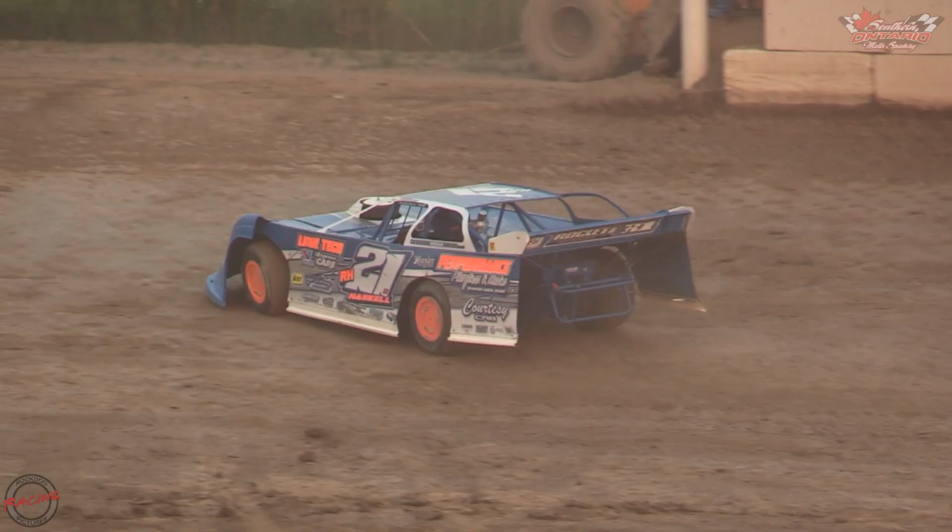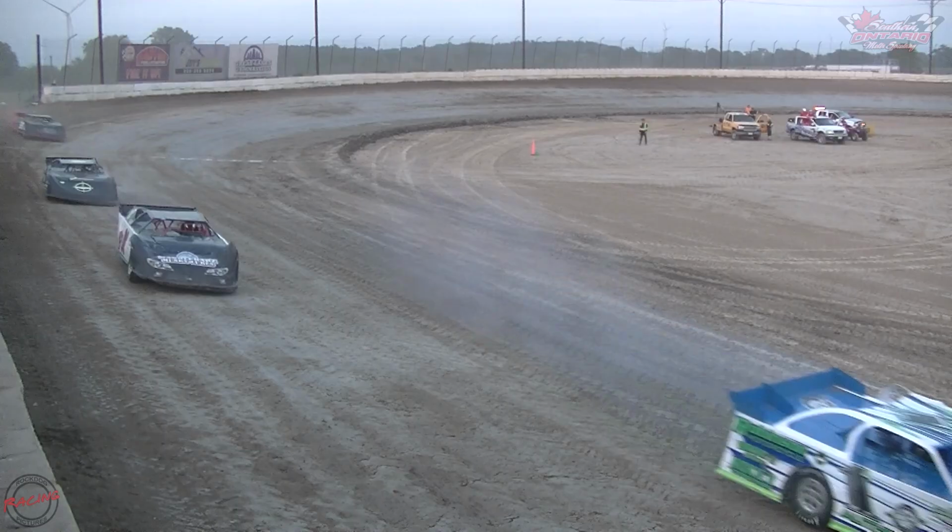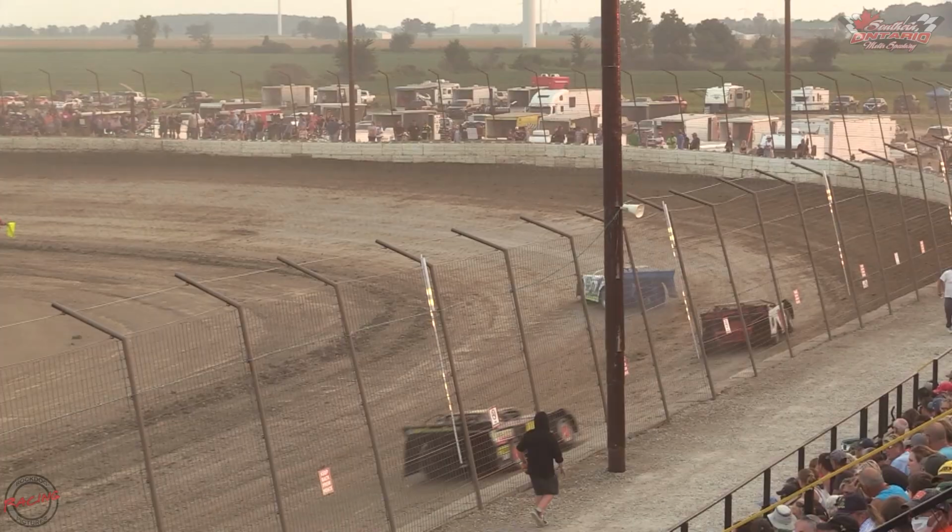So as we mentioned, Spielman in second in points. Currently, though, it is the 1A machine, mostly this season driven by Andrew Riom with a couple of feature wins. So he has been fast. Riom behind the wheel tonight as well of the 1A machine.